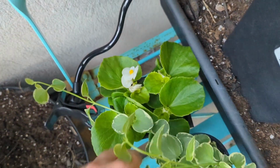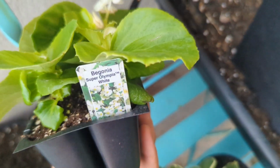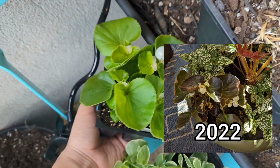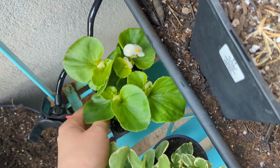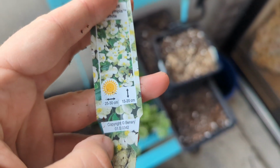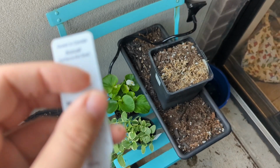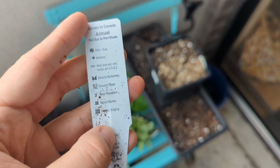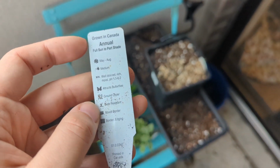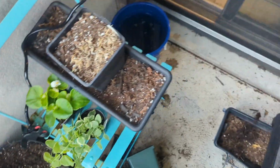And then I also got our little begonias, just a little 4-pack. And these I have also had before, and they've done really well. So they're Begonia Super Olympia White. They did really well when attacked by the pests that I had on my other plants. They continued to grow even when that happened, and they did well in the shade too. They definitely didn't get a lot of light where I put them, but they just survived. So I'm going to just plant these all around in different pots to add a little bit of, yeah, white flower interest.